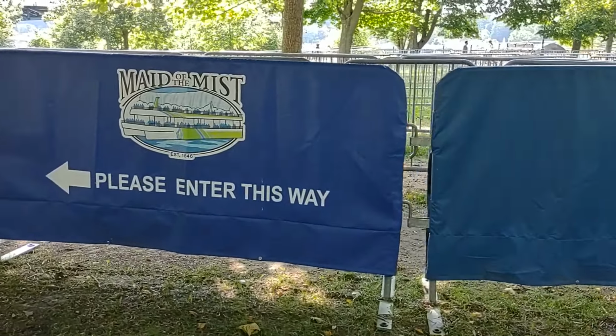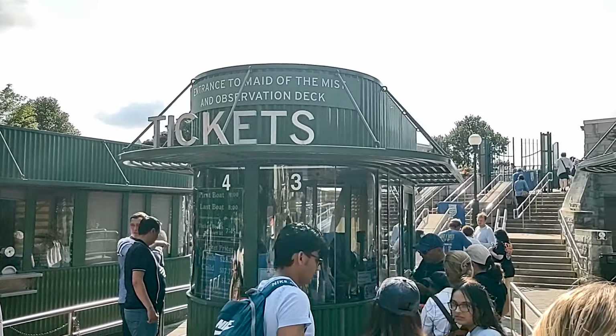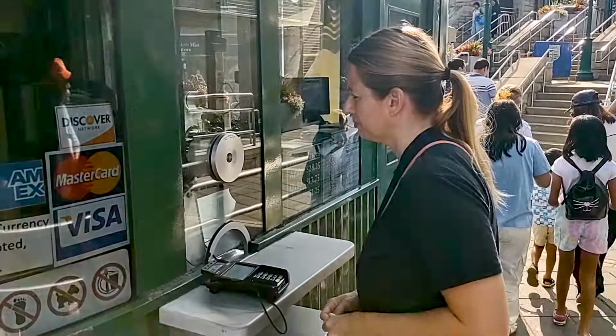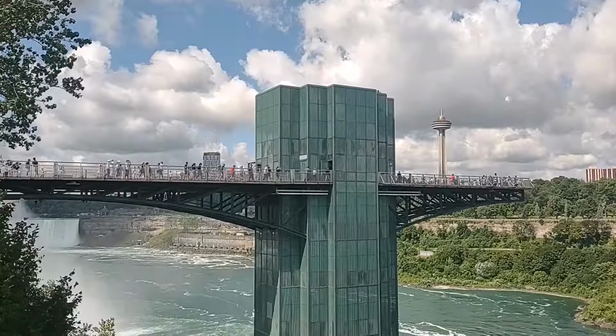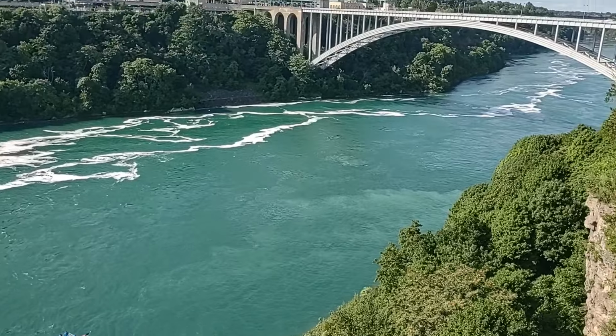The Maid of the Mist is a long-standing Niagara Falls tradition. Its history began in 1846 as a steamboat carrying people, luggage, mail, and cargo across the Niagara River. Soon after, a suspension bridge across the river was built, so the Maid was rebranded as a sightseeing adventure that has continued throughout the years and been enjoyed by millions of visitors, including some famous personalities.